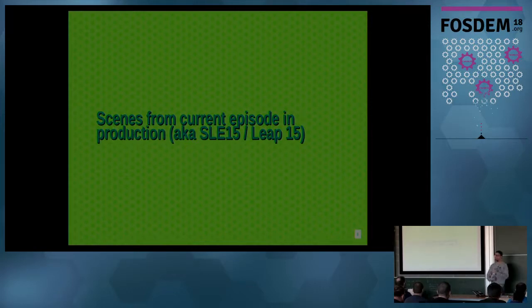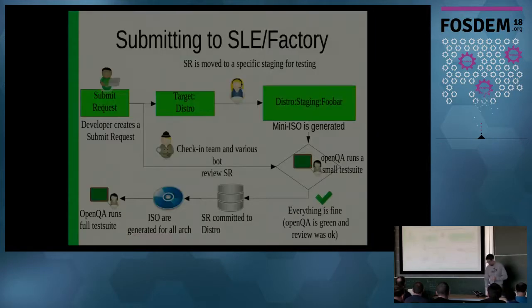So how many people are familiar with the Open Build Service or OBS? Oh, that's good. And not only openSUSE and SUSE people, that's even better. So this is roughly what's happening when people want to do a change on the code base, either on SLE, so we have our own copy of the build service, an internal build service, or on Factory, so on Tumbleweed, the openSUSE side of things.